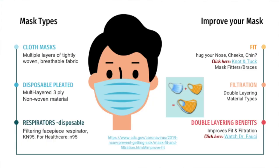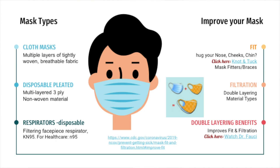So make sure your mask fits really well around your nose, really tight, around your cheeks here, in your chin area right here. In terms of masks, there's all different types of masks out there with different filtering layers. So you want to pick a mask that filters well. Some of you guys choose to wear cloth masks, which is totally okay. But to make a better filtering material, the CDC is recommending that you consider doing double masking. If you have a pleated mask, one of those surgical masks, you can wear that and wear your cloth mask over that, because your cloth mask will kind of cinch that surgical mask and you'll get a better filtration too.